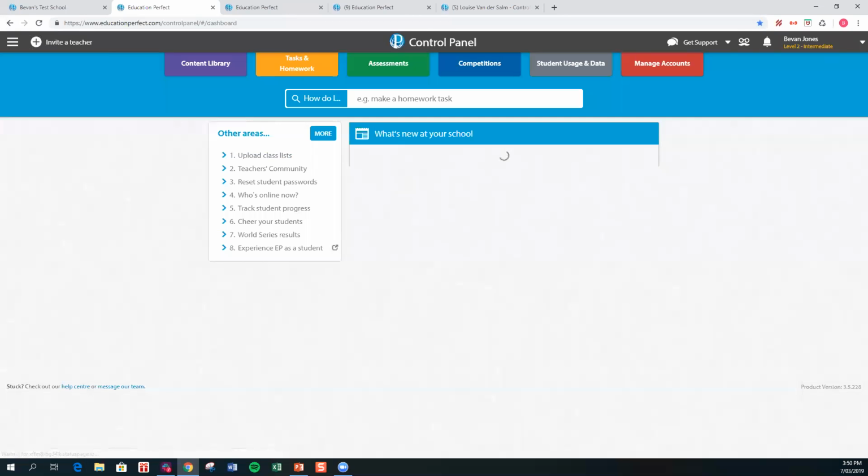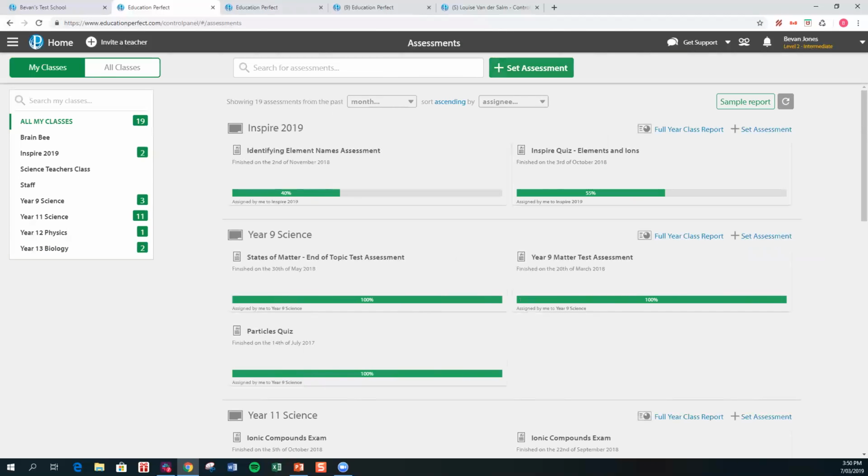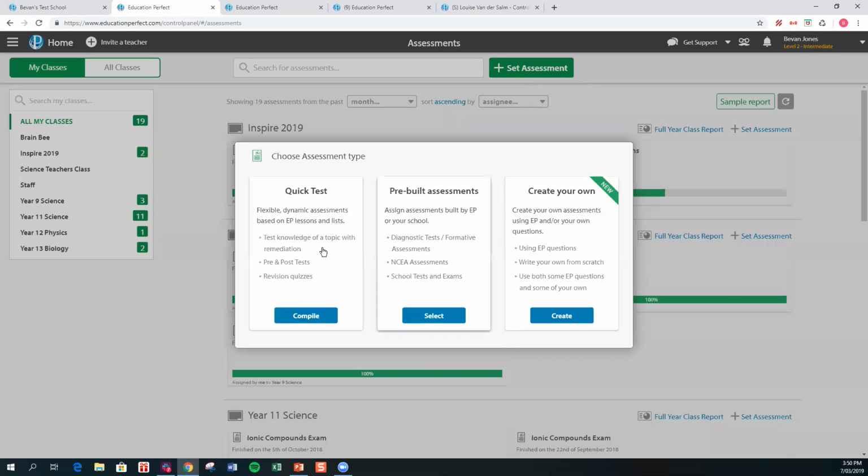Okay, let's move forward now and look at how to actually set these assessments. So using the green assessments tab, you just click on set assessment, and we have a number of options. So if you're using a pre-built assessment, ones that we already have on our system, you go down that line there. We also have our great quick test function, which you've probably seen before, so I won't go through that, but that takes questions from the lessons and is really great in terms of setting targeted remediation for students.